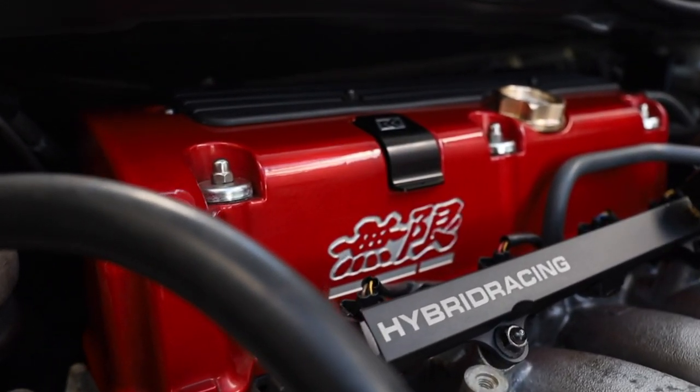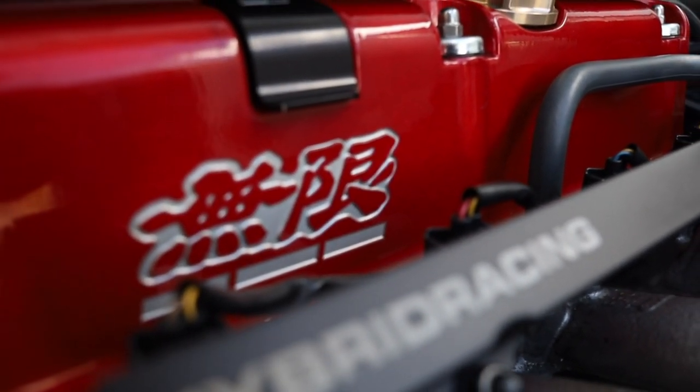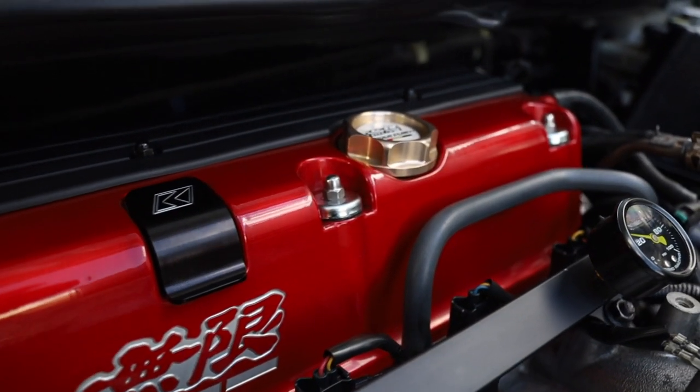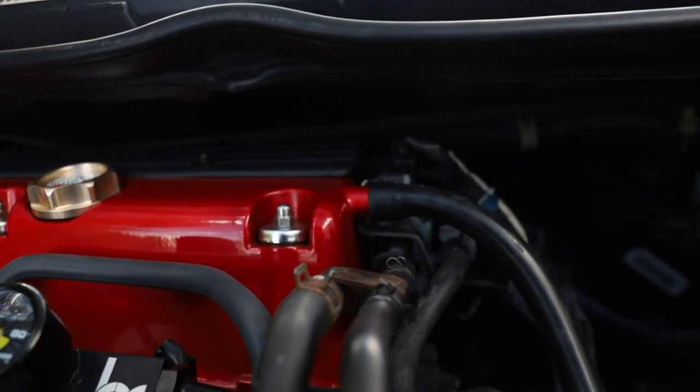Alright, so next on the list is the engine bay. So the first thing we have here is a custom Nungun valve cover. So sorry if I'm pronouncing your name wrong, but I got this from Charlie Mua, I think it's pronounced. He's a great seller on Facebook. I believe he also has Instagram. I'll try to link that stuff down below.